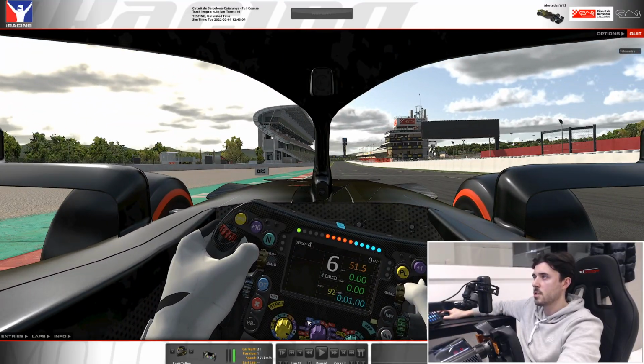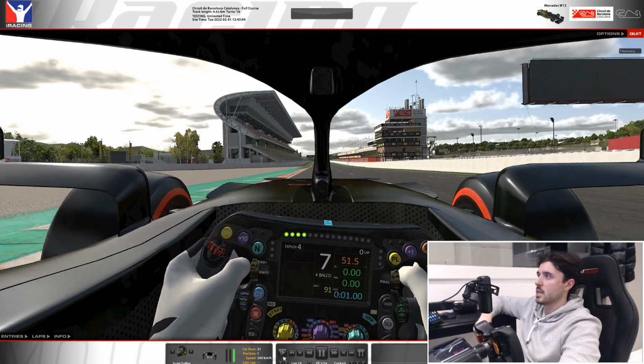Now, the first DRS zone, guys, to be aware of is the one that is just on the exit of the last corner. So the start finish line is only a few meters, probably about 20 meters ahead of this DRS zone. So it's quite an early start finish line, even though the grid you start further up. But that's where the timing line is.